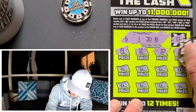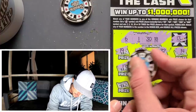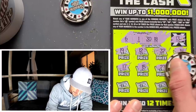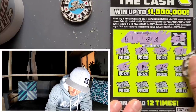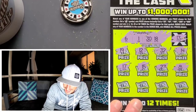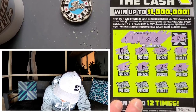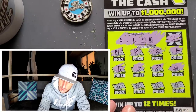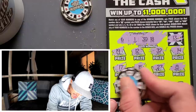32. 14. Come on, can we get it? 23. Boom, we got it. Boom, man, and it's a nice little money bag. Kaboom, man. Love this money. I don't know why I would take another picture right now. I don't know why I'm doing it. It's just a habit, guys.